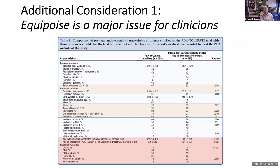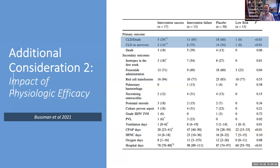The other important consideration, and I think this is something that we really need to pay attention to, is that we assume that the lack of efficacy of medical therapy means that the problem, PDA, is not a problem. Some early preliminary evidence of the importance of this comes from this post hoc analysis of the study conducted by Afif in Dublin, which raises the importance that intervention success is something we may need to think about. Those babies in whom the PDA was closed by day 7 had the best outcomes compared to the intervention failure group or the placebo group.